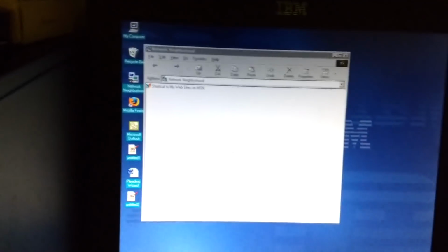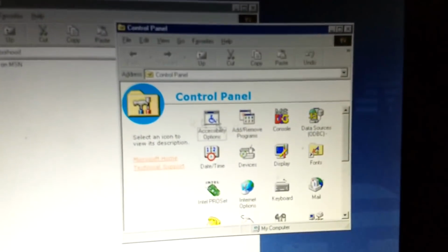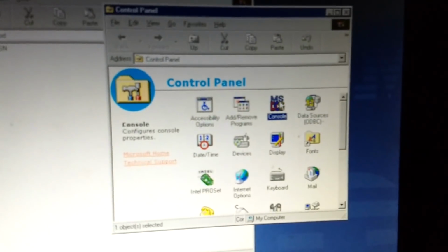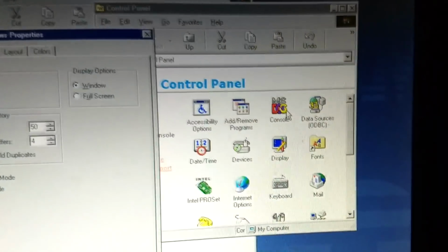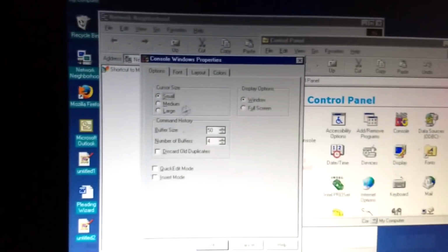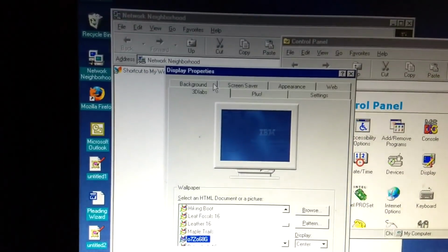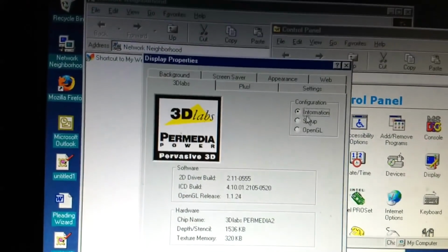But we'll go into the control panel. And a lot of stuff is familiar. This isn't familiar, this console option. Although in Windows 95-98, this might be there, it's just called MS-DOS option. The display options are familiar. We get a dedicated 3D Labs tab, the video card.